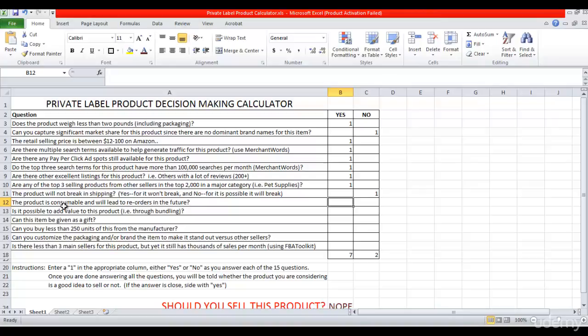The product is consumable and will lead to reorders in the future. So obviously, if you say yes to this, that's a great thing, because then you'll be able to get sale after sale after sale again for items such as pet treats or dog treats, for example. That would be a consumable item and something that you'd be able to buy over and over and over again, okay?